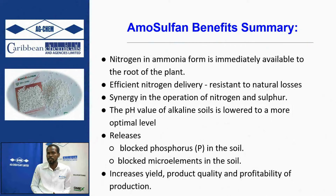So saving on cash and allowing you to access more nutrients within the soil. And overall, it increases your productivity. So increasing growth, increasing production, increasing development. So making it a win-win for you, the farmers.